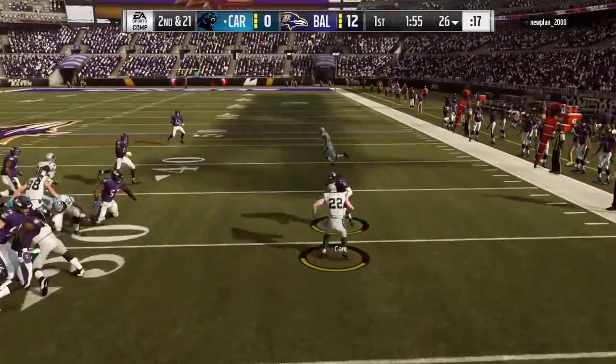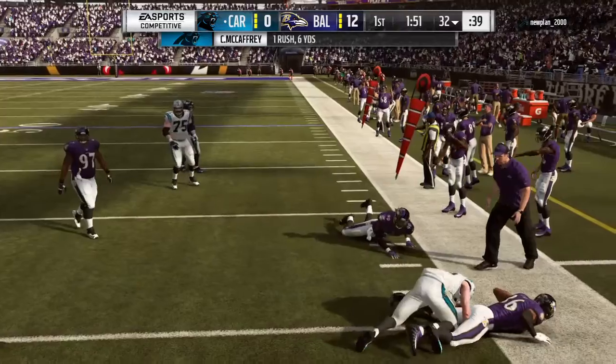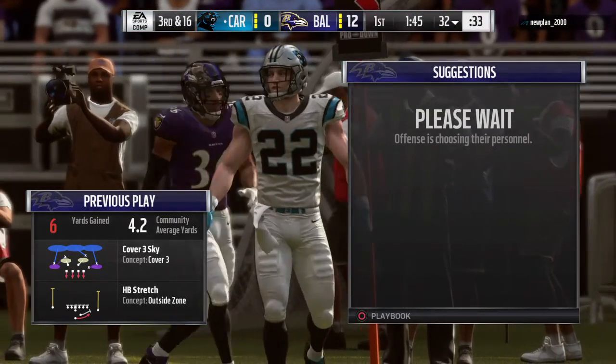For Christian McCaffrey, a beautiful fake. And he'll push his way forward to about the 32. Give him 6 on the run. It'll be third down now with still a long way to go to get to the first down marker.